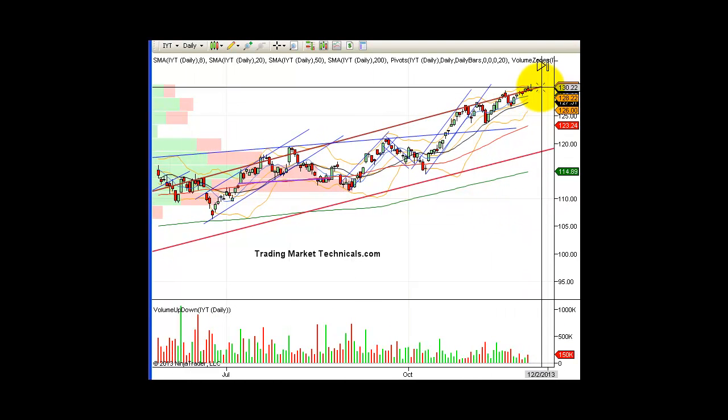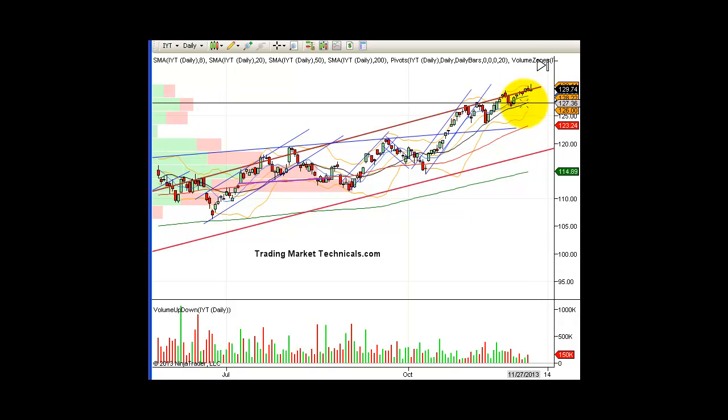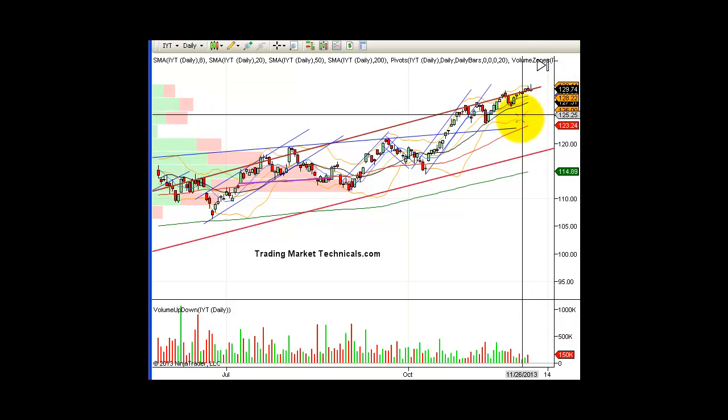What can I say about the transportation sector here? Really not doing much of anything, but now we're starting to get contraction in our Bollinger Band, so something to keep an eye on.